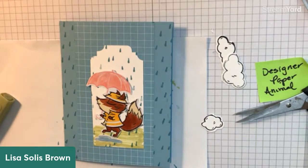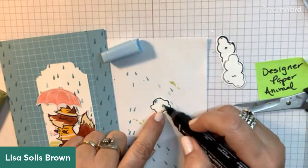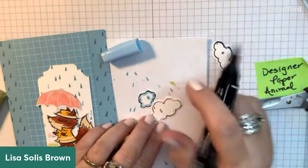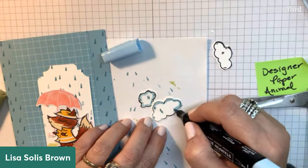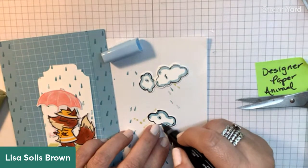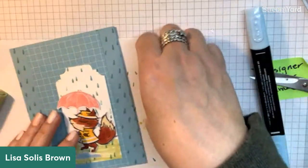Stampin' Blends. So I'm going to show you both ways, if you don't have the stamp set. So I'm just going to kind of do these highlights and go around. Just like that. So there are 3 different sizes of clouds. Okay, so I just went around it to give it a little bit of color.